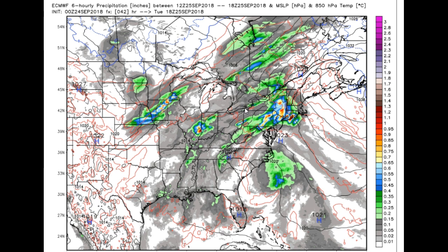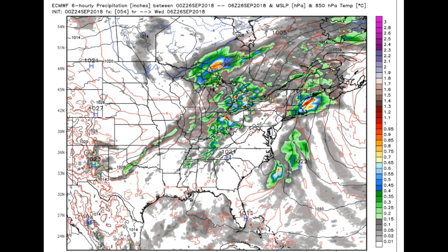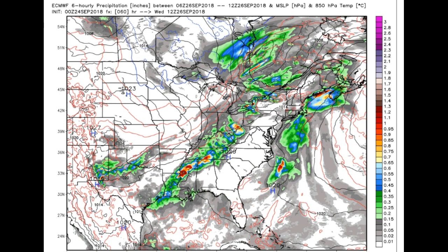Tomorrow, we have rain that'll be spreading into the region on a warm front. Much warmer air is going to be overriding cooler air, and that'll set up a lifting mechanism, isentropic lifting, and that'll produce a round of rain, and then that scatters out. It looks like tomorrow evening we start to see a little bit of a dry slot work on in, and we have some thunderstorm activity.